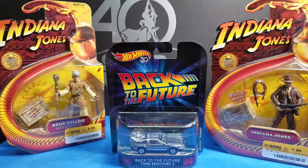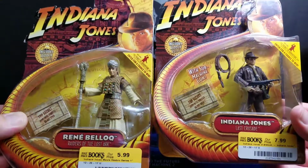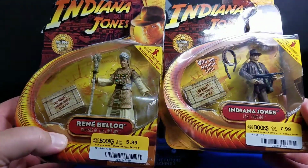So in the beginning of the video, me and Dave said that there were going to be surprises at the end of the video, and here they are. Yeah, we found these two Indiana Jones figures at Half Price Books, and you really don't see these much. When I saw them at different flea markets and stuff, they were really high. So I picked these two up.